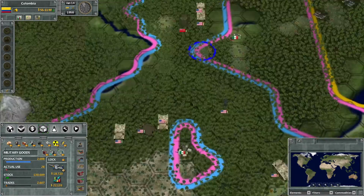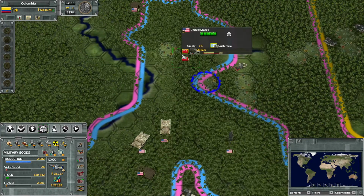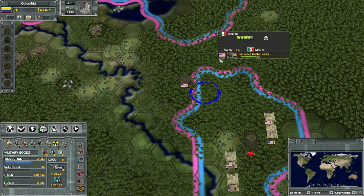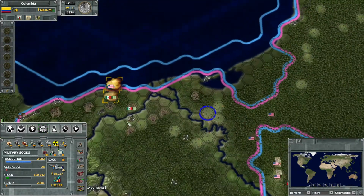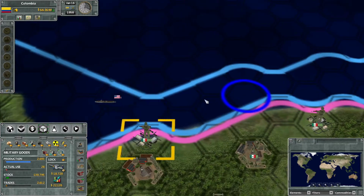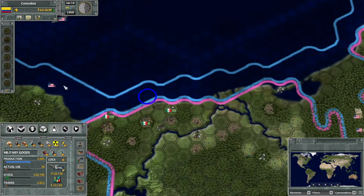There are some Green Berets down there, and there's some Canadian tanks over here. And some supply trucks over there. Probably try to rescue them. And that patrol or escort ship took a bit of a beating there.